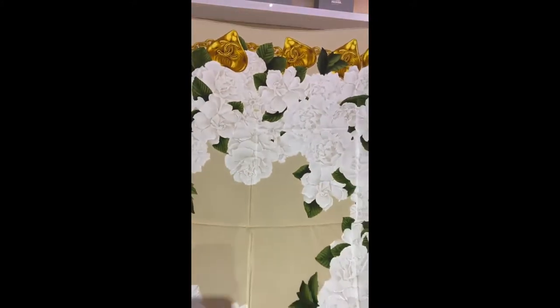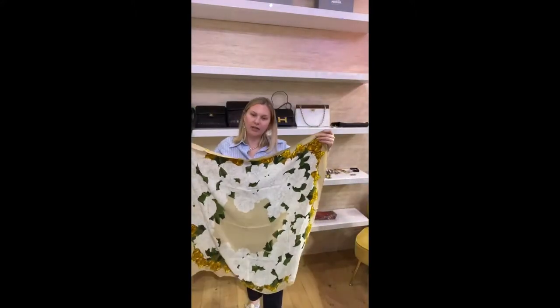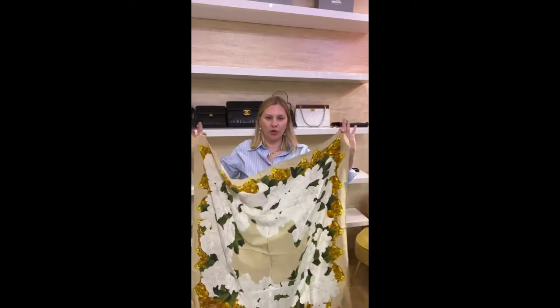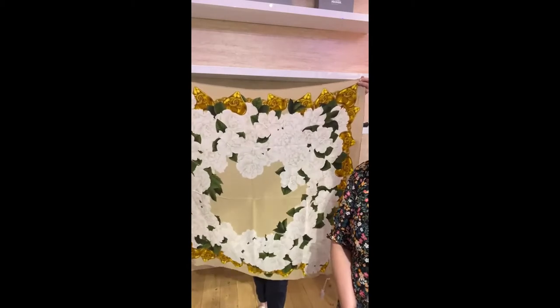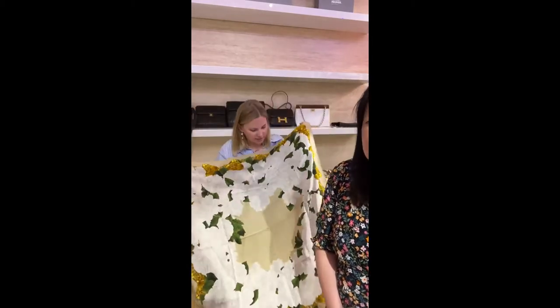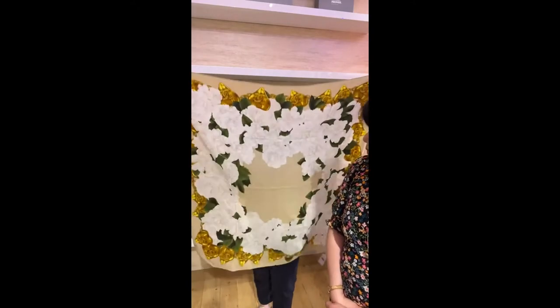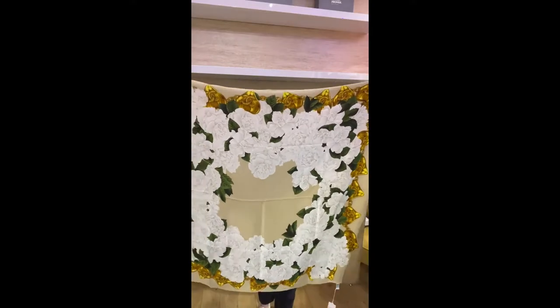So the condition is excellent. The design, it's very beautiful. If the vibrant colors are not for you and you would prefer to go for something more pastel, then this is definitely the color palette for you, because it does have the quite neutral beige background with the white camellia flowers and also the green and gold yellow detailing.